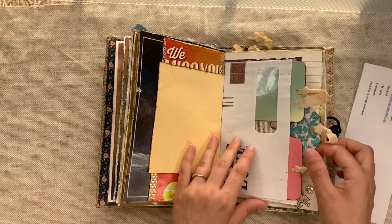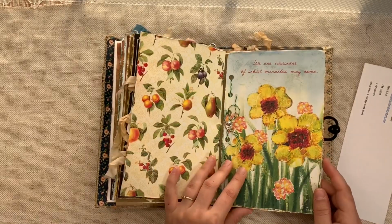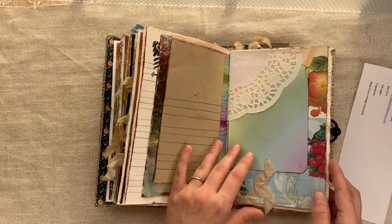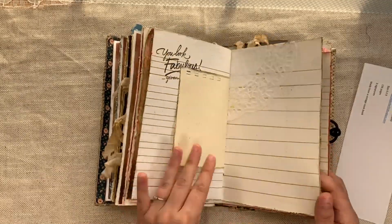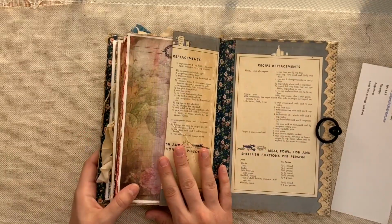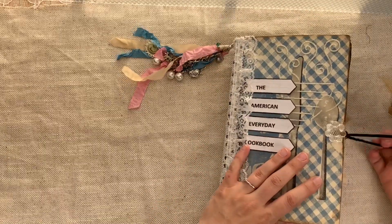This definitely has a lot of like little junk mail envelopes. There's some tags. Different kinds of paper. Different sizes of paper. Yeah, this one she's folded over like that. Okay, so we have that one, and there's one left. It's this one right here.